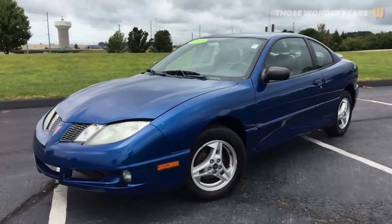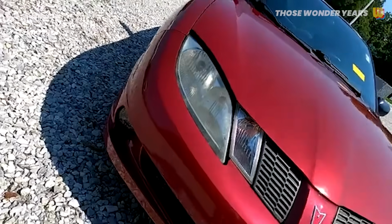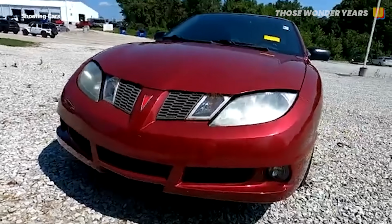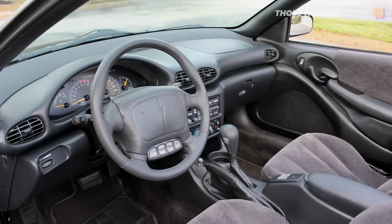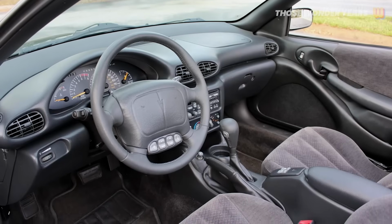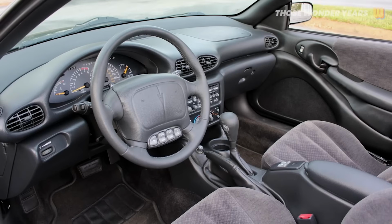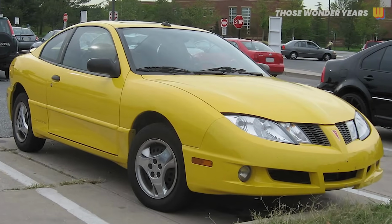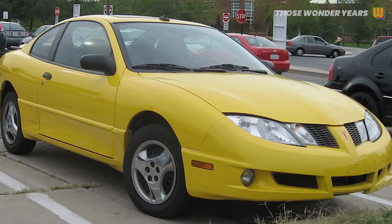And don't even get started on handling. Steering was vague, the suspension was bouncy, and driving it felt more like a punishment than a privilege. But the real horror story, reliability. The Sunfire was plagued with electrical issues, head gasket failures, and transmissions that self-destructed at the worst possible moments. Owners often found themselves on a first-name basis with their local mechanic.